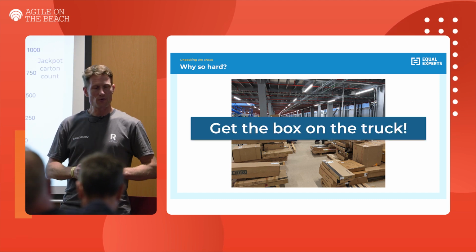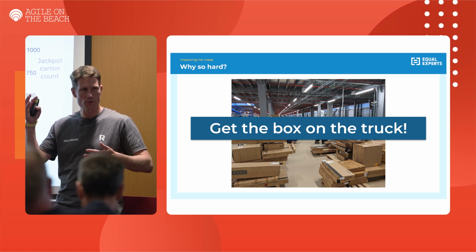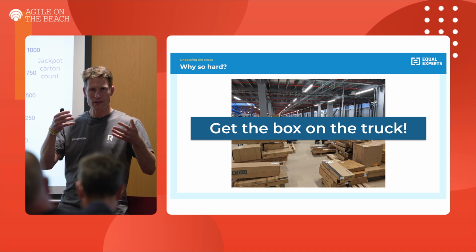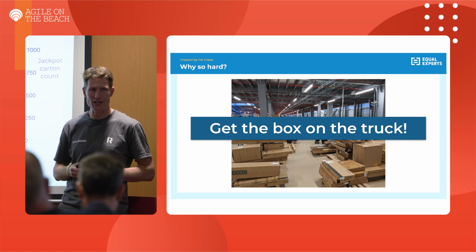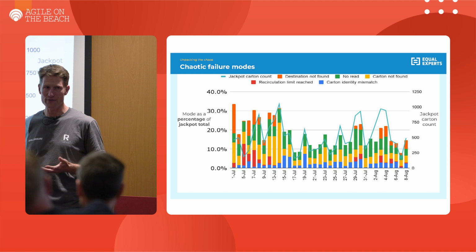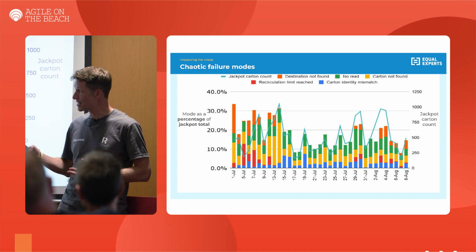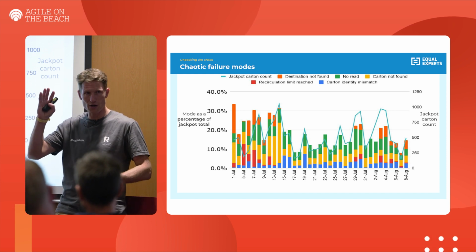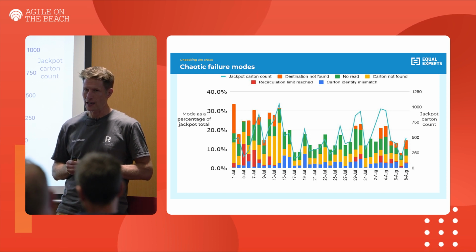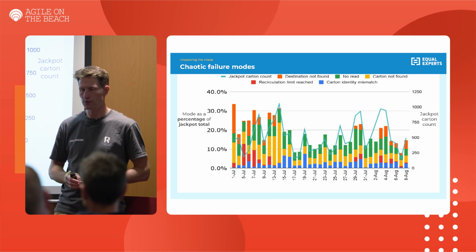The final problem that we were facing is that no day was ever the same. You would think that in a system with a high throughput, a lot of software, you're going to have some stability in the kind of errors that you're seeing. Well, unfortunately, it's a cyber-physical system. Humans are very, very fallible. They're very, very variable. And so are machines, it seems. So each day we saw Jackpot numbers varying wildly. We also saw the different main causes of Jackpot varying quite a lot. And this just made it very difficult to say, we should go after this, we should go after that, because it would vary each day.